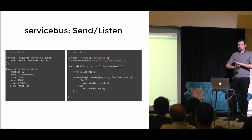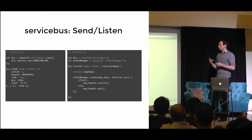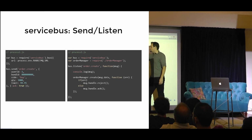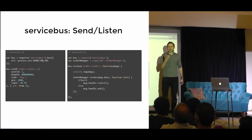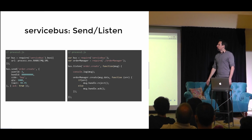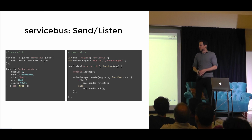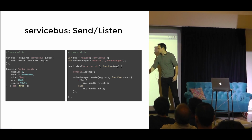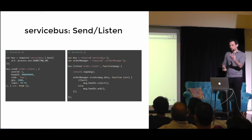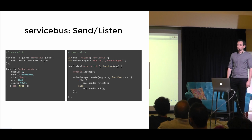So the code in servicebus is surprisingly simple. The reason why we like this library and why we use it is just because it's so easy. You read it and it's so obvious what's happening. It works exactly like event emitter. So to do a send listen in servicebus, I require servicebus, npm install it. You have to install RabbitMQ, but if you just yum install or apt-get install RabbitMQ, it's on your box, it's running fine. Then you create an instance of the bus, you point it to your RabbitMQ, then you do bus.send, order.create. And that's essentially the channel that another process can listen on. So now all of a sudden, I have two processes that are sharing things like the event emitter. It's really clean because I can have one process responsible for one thing and another process responsible for another. And there's virtually no configuration required to get this working on the box.